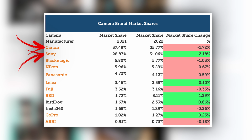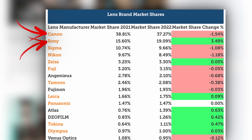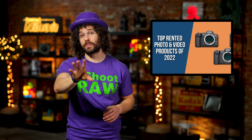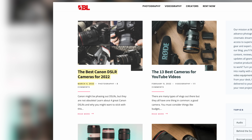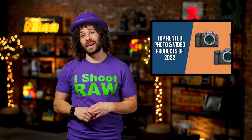So what does this all mean? Well, based on the numbers, it looks like Canon and Sony are well ahead of the rest when it comes to gear being rented from Lens Rentals. Now, I went to see if Borrow Lenses had a list put out for 2022, and it turns out that their blog page hasn't been updated since March 4th of 2022, which is pretty bad for a company like that. Impressive, sadly.